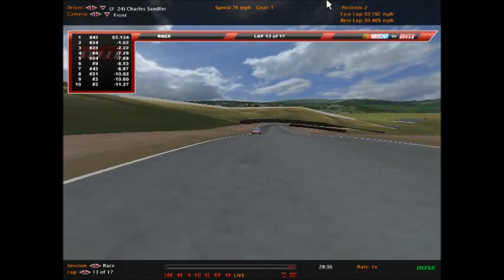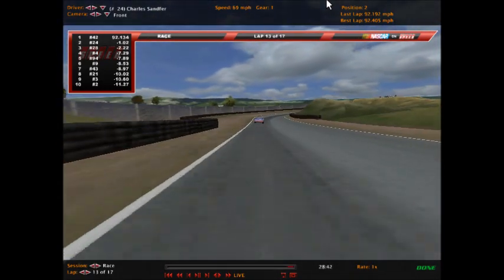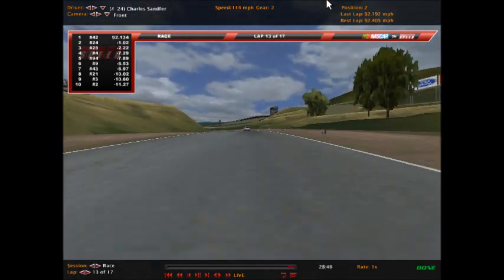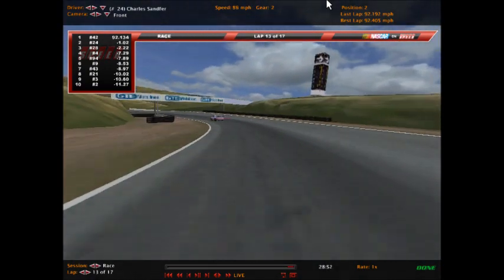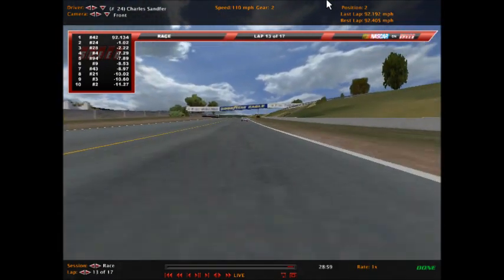And of course, to do that, nothing personal, and I'm sure for him nothing personal against Kyle Matthews, he'd like to close up on him, obviously, and try to make a challenge for the lead. But right now, unfortunately for Charles, he's a second back of Matthews, which is not much. And that's what a second looks like from the in-car camera, or from Charles's point of view, I should say.